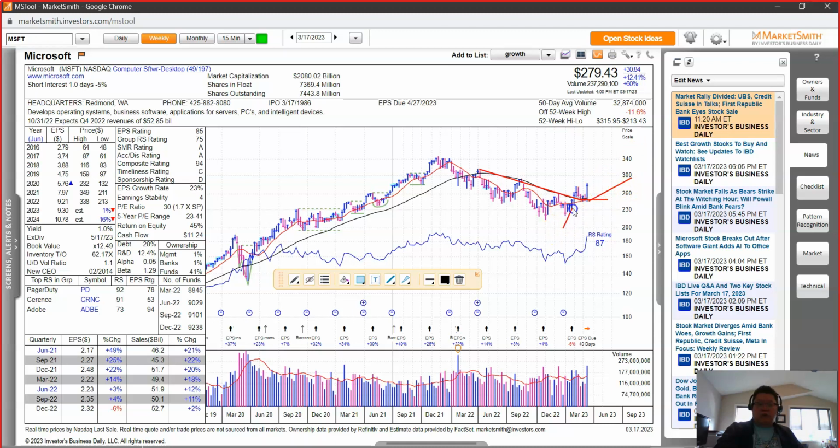So now we have this rally from the bottom, and then it goes sideways, and now it's starting. So this is the consolidation period right here. All right, this is the downtrend. Now we might possibly be going up, right? So again, this is also an AI driven theme stock.